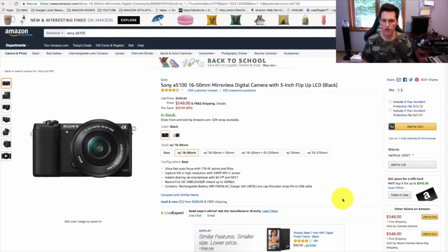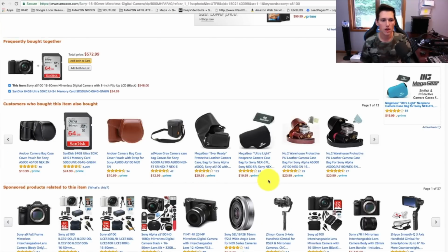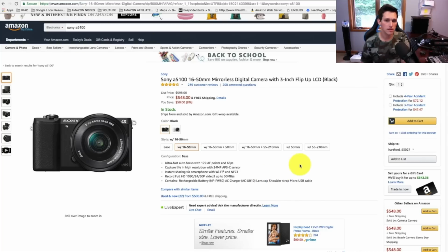Now, the cool part is that some people might come and look at your digital camera, but they might not actually buy it, and instead they might continue to browse Amazon and see some of these recommended things, or they might say, oh yeah, I needed something else on Amazon, and they might search for something else and end up buying that instead. You still get paid for it, even though you didn't directly refer that item.